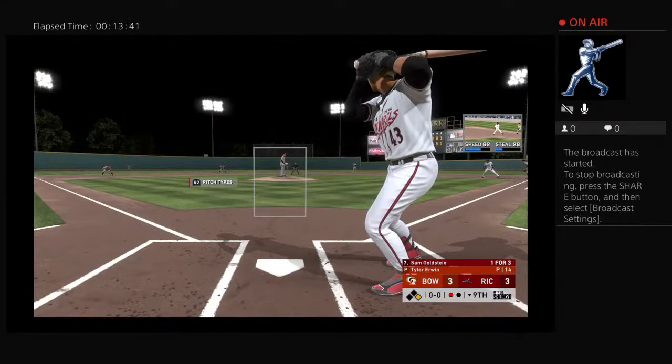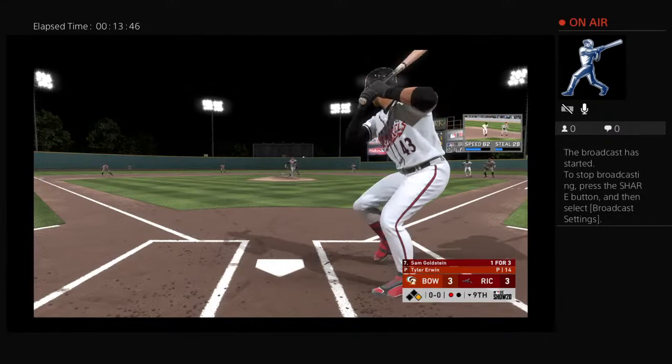Sam Goldstein. He's got a chance to end this one and send these fans home happy if he can get a ball deep enough into the gap. Big swing, but he just gets a piece of it. Strike one.